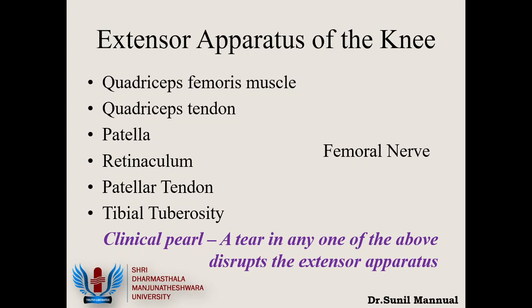So what I'm trying to tell you is that it's not just about patella fracture. It's not just about retinacular tear. It's also if you have a tear in your quadriceps femoris muscles. This happens if you are working out in the gym or in sports injuries, especially when it is unmonitored and you have gone beyond your capacity. You can have something called a quadriceps femoris muscle tear.